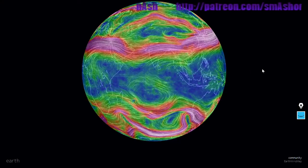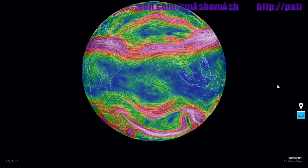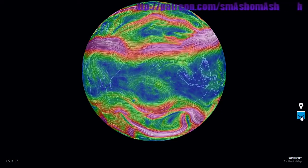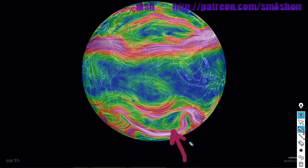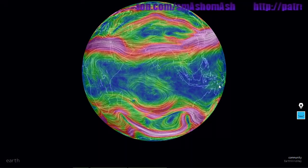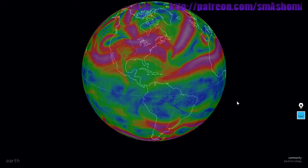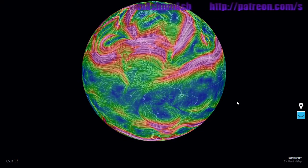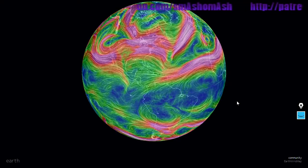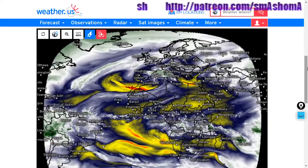Next, looking at the jet streams, and we see some anomalous jet stream down here in the south. Check out those weird flows. And we see a doubled and tripled up jet stream there in the north. Here's the western world. And let's move on to some value-added services.